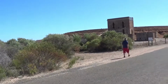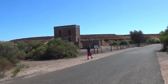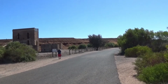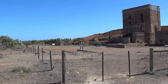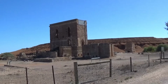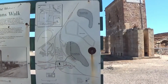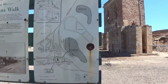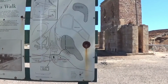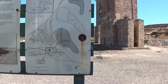We're at one of the crushing plants. This operated from 1869 right through to 1923. There's a lot of parts and bits and pieces still around, so we'll go and have a look. Give you some idea of the complexity of everything that's left here now. It's the mine shaft, some engine house, some of the old slime pits, the tailings heap, boiler house and the shaft.